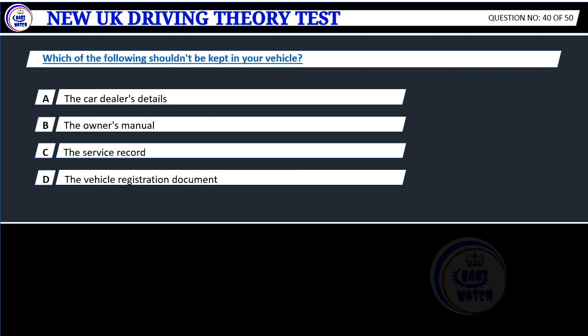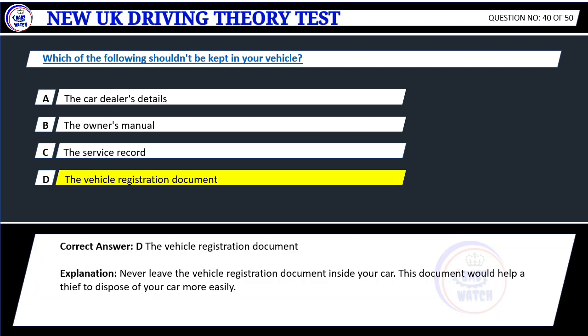40. Which of the following shouldn't be kept in your vehicle? A. The car dealer's details. B. The owner's manual. C. The service record. D. The vehicle registration document. Correct answer, D. The vehicle registration document. Explanation: never leave the vehicle registration document inside your car. This document would help a thief to dispose of your car more easily.